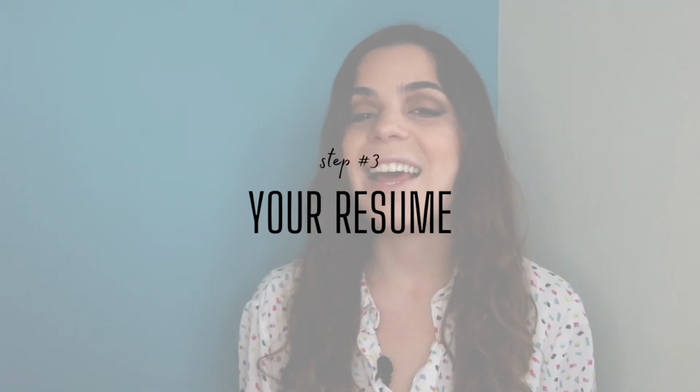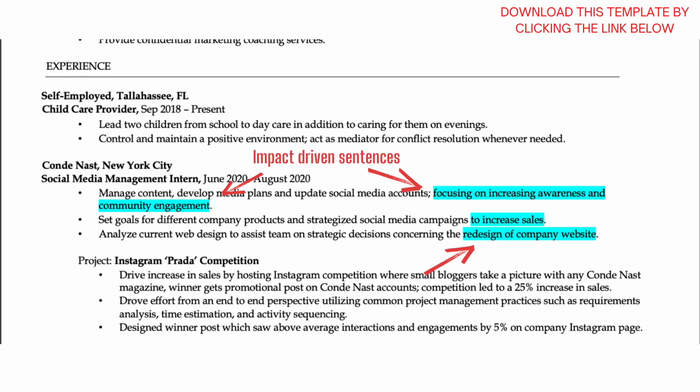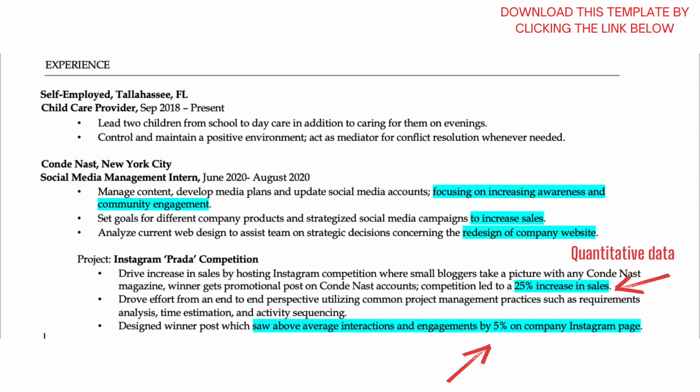Jumping into step number 3, your resume. The good news is that if you've already got a really well-written resume, you're good to go. All you have to do is transfer it. But if your resume needs some work, then you have to work on that first in order to then pass it on to LinkedIn. And by a good, well-written resume, I mean you have action verbs all the way throughout. You have impact-driven sentences that highlight the impact you had in that company, in that position, in that role, and you have some quantitative data thrown in the mix.